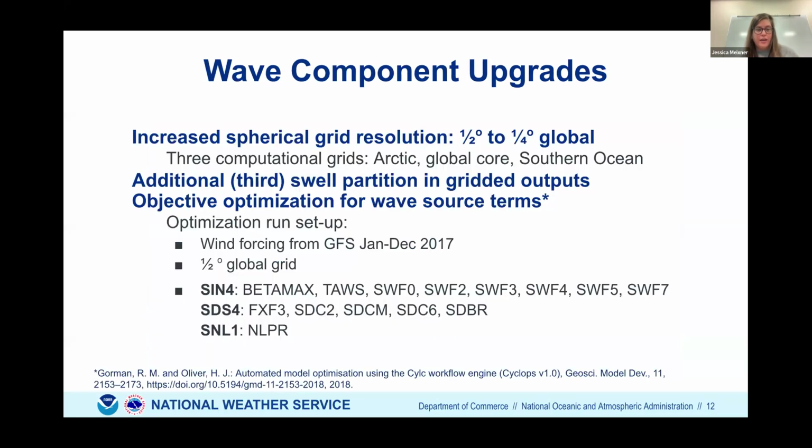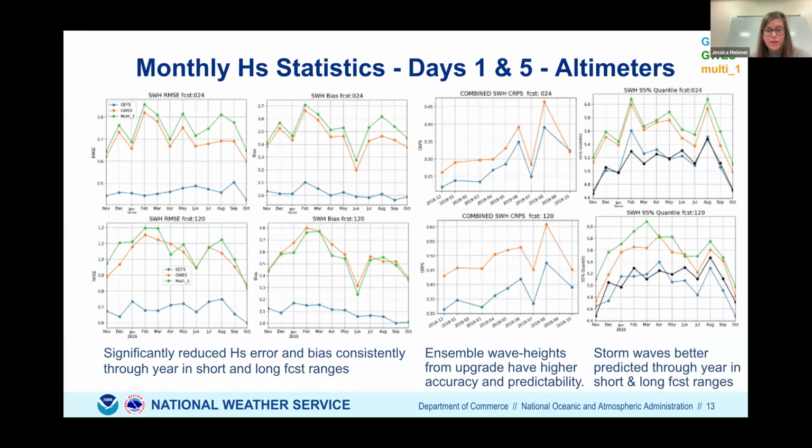Again, this just has some more details about our upgrades to the wave component. So the optimization, the increased resolution, we say exactly which parameters were tuned here. And we also added a third swell partition to our wave forecasts. And so here are some basic statistics.